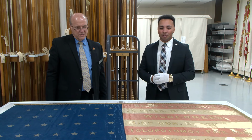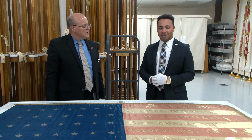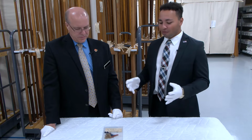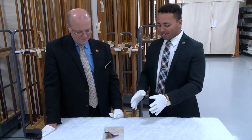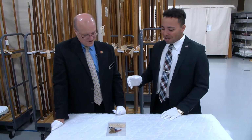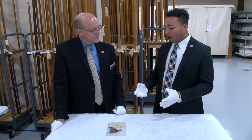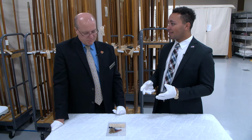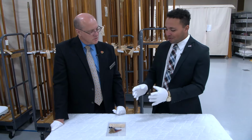Well, very cool. Let's tie into something a little different here for another flag. So now we just went from very large flags, big 6 by 6.5 foot flags, to a piece here that's not even the size of a paper. A big difference, but it still has a Jackson connection. The Jackson men were around this flag. It's something that ties into the Jackson County story. Can you tell us a little bit, what is this small piece here?